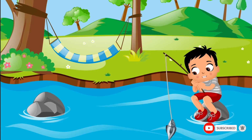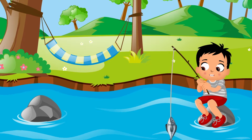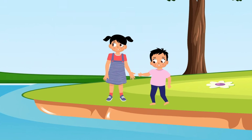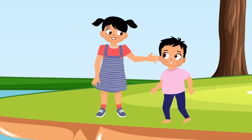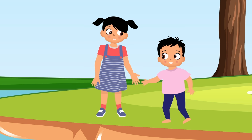Once I caught a fish alive, 6, 7, 8, 9, 10. Then I let it go walking. Why did you let it go? Because it bit my finger so. Which finger did it bite? This little finger on the right.